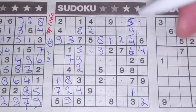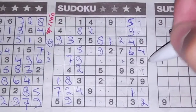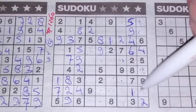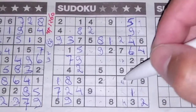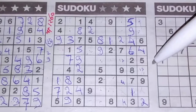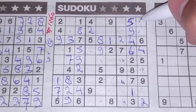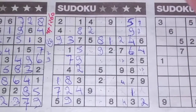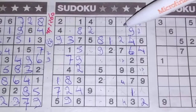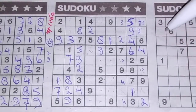Alright, these two boxes, the 1 and the 3. We have a 4 here, so no 4 in these two boxes, so the 4 should be there. Seven in this column, 7 in the next column. So these two boxes should be a 7. One of the numbers missing is the 8. We see here an 8. No 8 in these two boxes. The 8 goes in these two boxes.